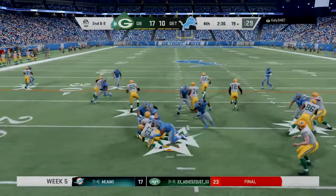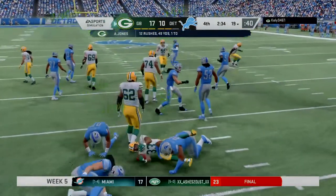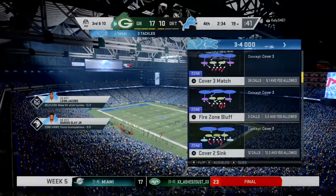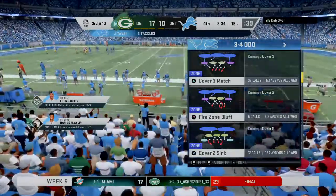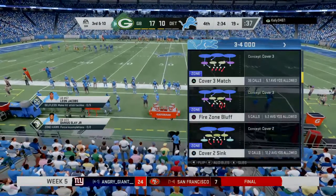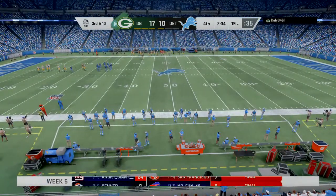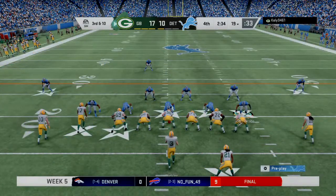Again, it's Jones. Looking for a seam, but finding none. He'll get back to the line of scrimmage, and that's it. The Lions now going to use the second of their timeouts. That's going to be their second. They'll be left with 1 more plus the 2-minute warning, and we'll be back. Big play coming up. Here's 3rd and 10.